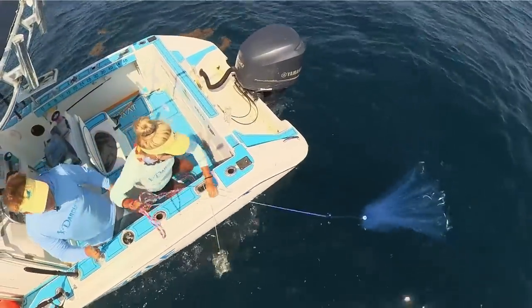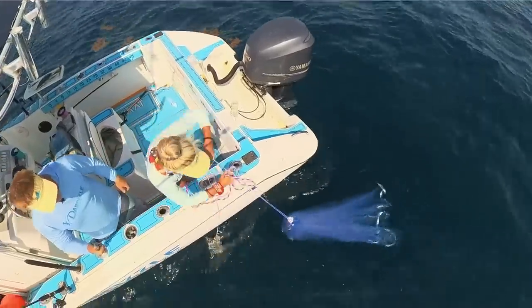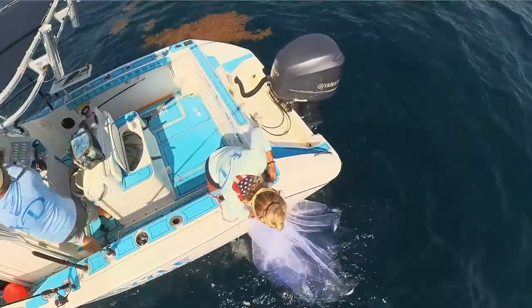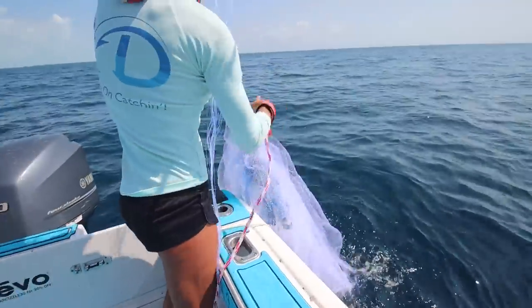That's not something we do a lot. Darcy's kind of short to throw over the side of the rail. It's tough on this big boat. But we got them. I got a dozen. Well, you got them. That's what I wanted. All right, you're right in the net.